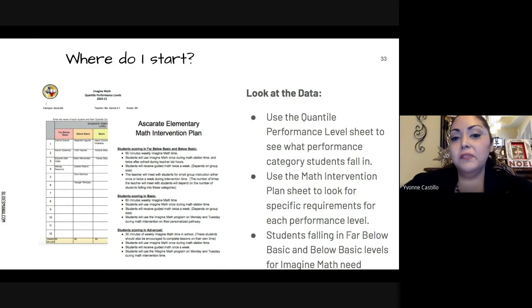This makes a lot of sense to me. And that's kind of how we started it on the math side. So I'm going to go through the process again. It might look a little similar to Ms. Valles'. So where do we start?